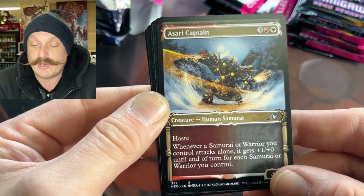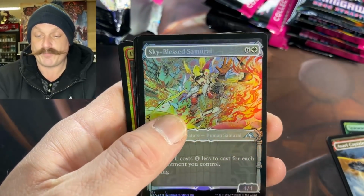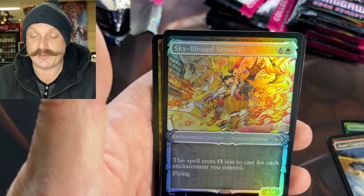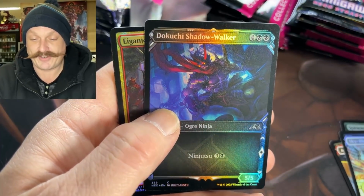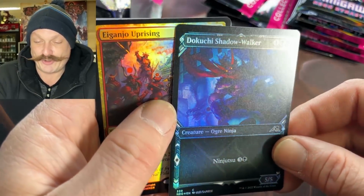Okay, we got our showcase captain. Woo! I gotta say, the foiling in the set looks great, eh? Of course. Gorgeous, man. Oh, that's better. I was waiting for that. Paul left us hanging. I know. No, I don't like it.